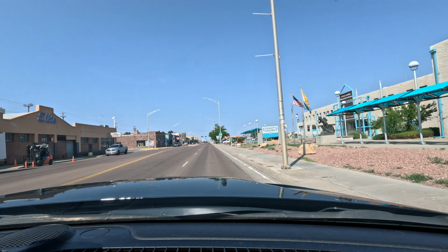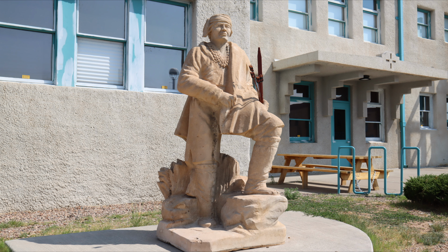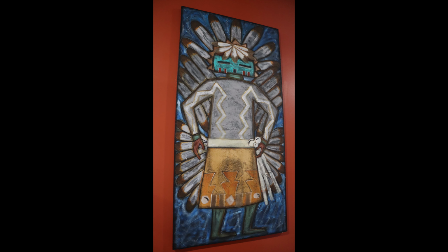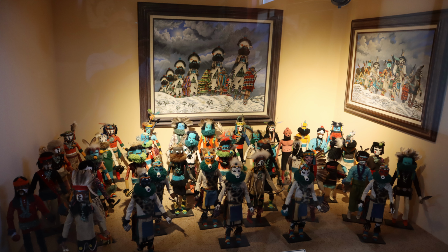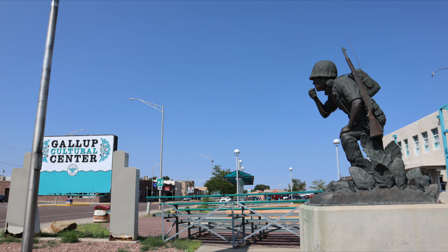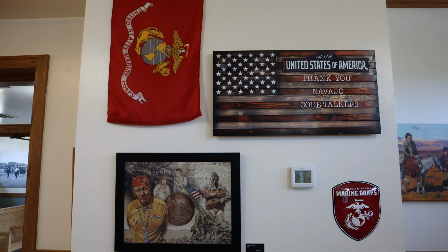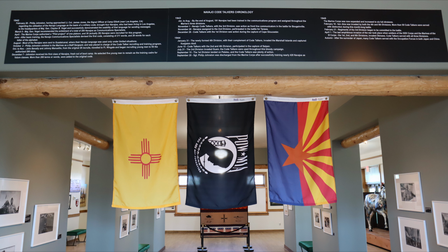Afterwards, we stopped at the Gallup Cultural Center where we saw the Storyteller exhibit showing beautiful southwestern arts. In addition, they had the Gallery of the Masters, which focused on the Navajo code talkers. They were key to the World War II success. That was a wrap for Gallup.